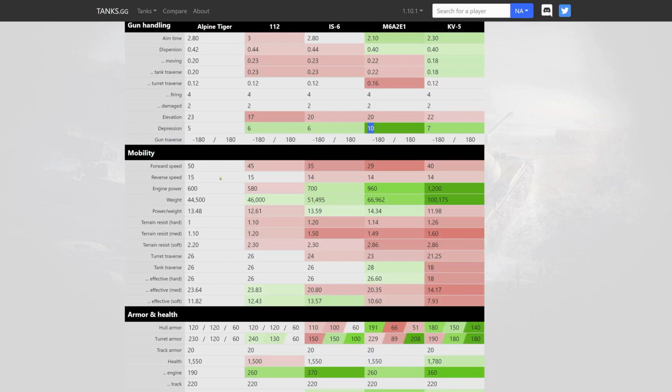So the Alpine Tiger, check this guys, 50 km an hour. The Alpine Tiger really boasts an amazingly good forward speed. It really makes it possible to change flanks or to get into position upon start of the game. And furthermore, the reverse speed of 15 km an hour is not groundbreaking, but every single kilometer counts here.